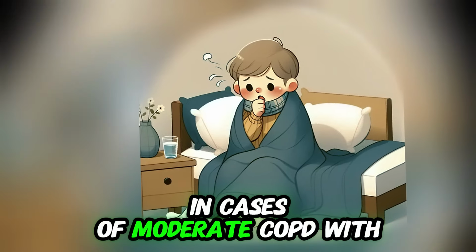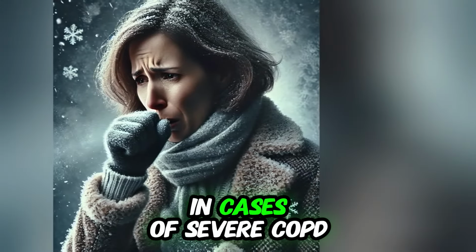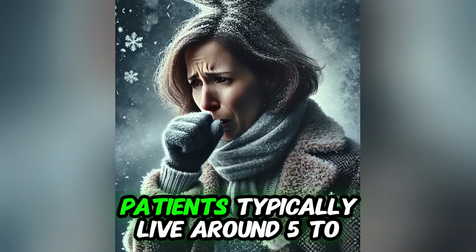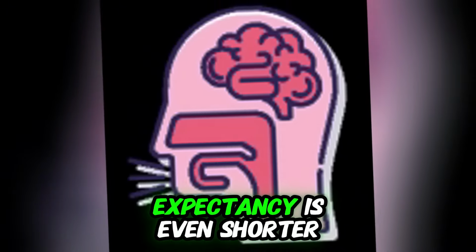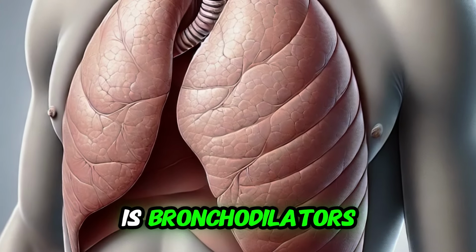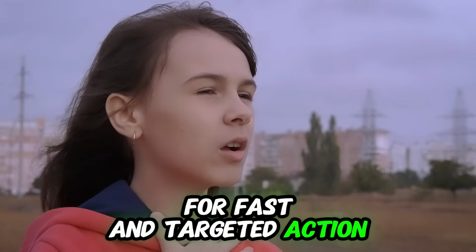In cases of moderate COPD with proper management, it is possible to live for 10 to 20 years. In cases of severe COPD, even with proper management, patients typically live around 5 to 10 years. In very severe cases, life expectancy is even shorter. The first-line treatment for COPD is bronchodilators. These are usually in inhaler form for fast and targeted action.